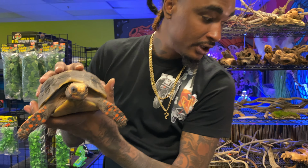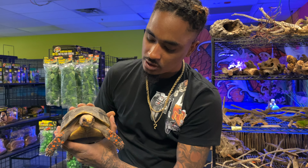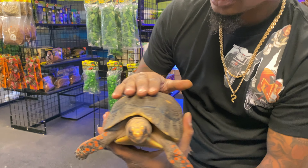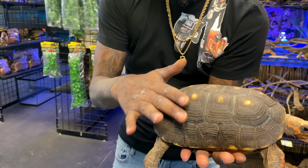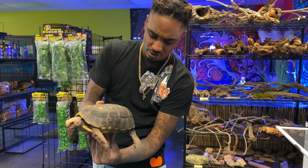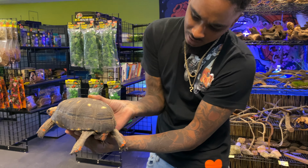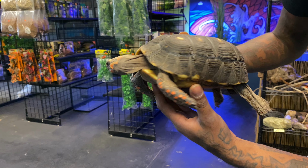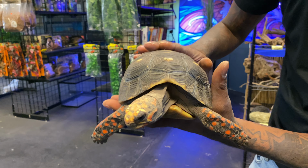So what we have here is a red foot tortoise. You can see the reds in his foot. This tortoise can be up to about 2 years, 3 years old. The tail on it. That's different.